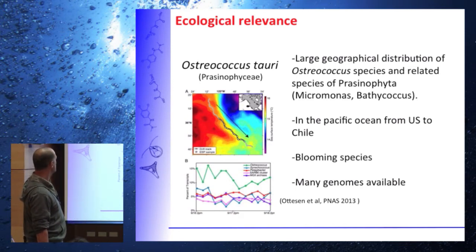There was a paper published recently by the group of Ed DeLong showing that in metagenomic data, Ostreococcus is one of the most abundant phytoplankton cells along the Californian coast in this cruise. So these are not diatoms, but they still have an important ecological function. Micromonas, for example, is found to be dominant in phytoplankton in the Arctic. So it makes sense to study all these small pico-eukaryotic cells.